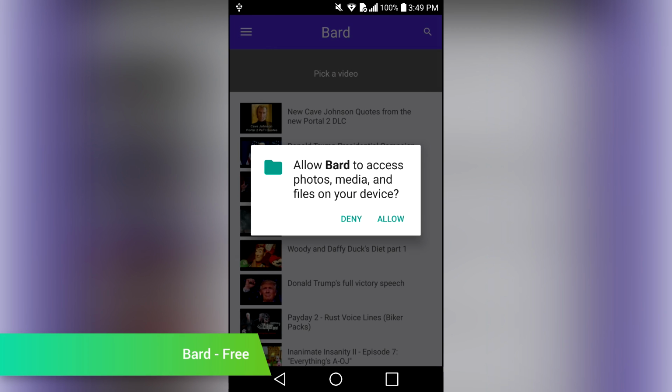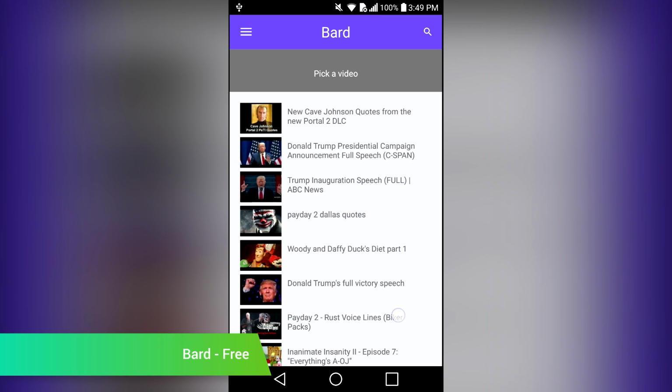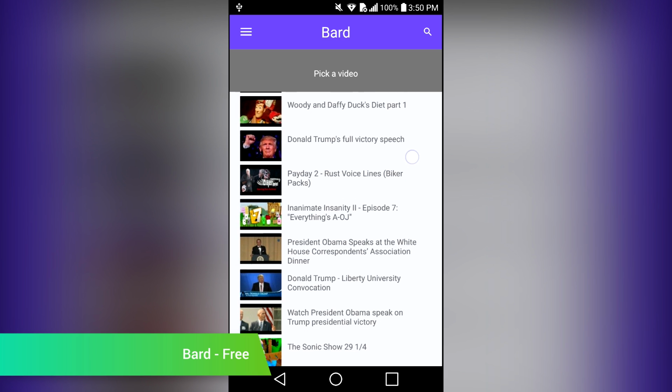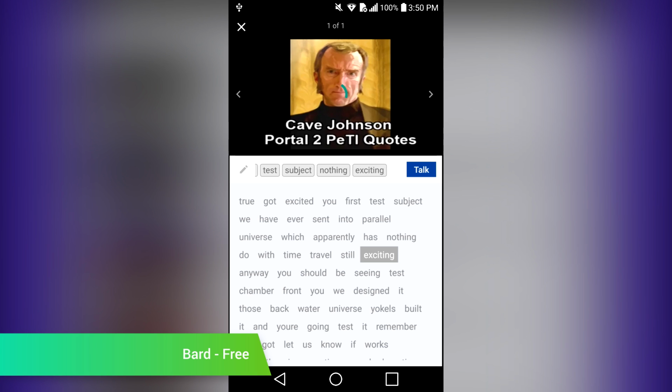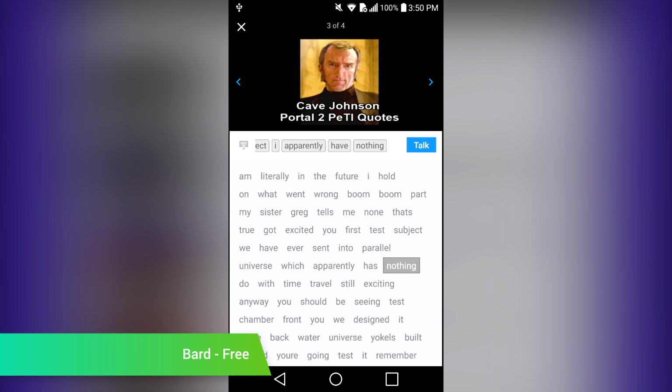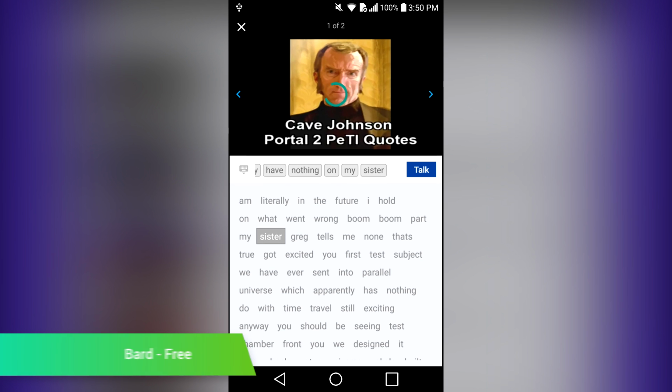Bard is a fun little application. It lets you find YouTube videos, cut them up, and then make little clips that you can share on various social media sites. The application includes a variety of pre-selected videos, that way you can learn how to use it. You can add other YouTube videos as well, and the ones that you add will be accessible to other users. It's not the most amazing thing ever, but it's a fun way to make a few clips that could bring some humor to some. It's free to download with no in-app purchases.